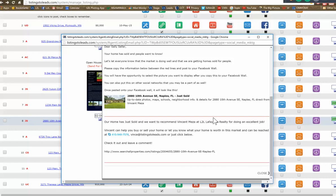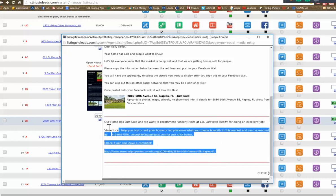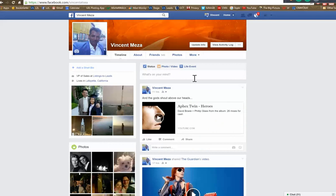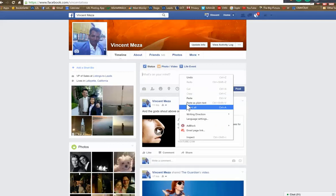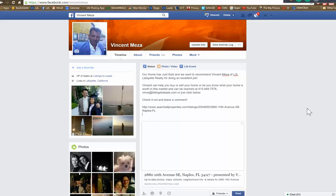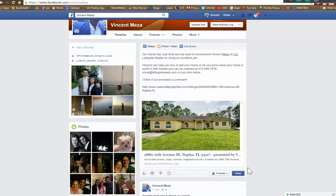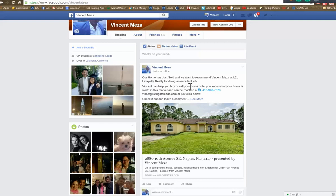The instructions tell them to copy what is between the red lines. And let's just go over to Facebook and finish that thought. All they have to do is paste it on their wall. Now, why in the world would they do this? Well, they'll do it because they're excited and you've been working with them for a long time. But look at what is automatically being written. In this case, it's talking about me. Our home just sold, and we want to recommend Vincent Meza. Here's his name and phone number and email. If the consumer wants to look at that, they can, and a whole single property website pops up, and that single property website has a bunch of links pointing to your website, right? So it's great for a couple of reasons.